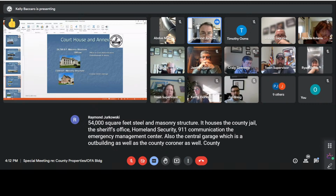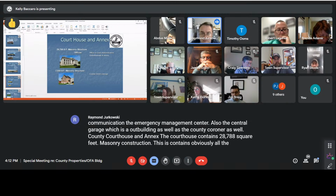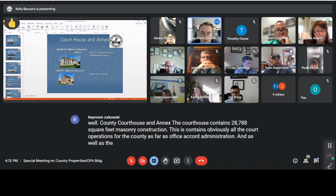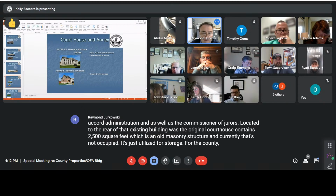County courthouse and annex. The courthouse contains 28,788 square feet, masonry construction. This contains obviously all the court operations for the county as far as Office of Court Administration and as well as the Commissioner of Jurors. Located to the rear of that existing building was the original courthouse. Contains 2,500 square feet, which is an old masonry structure. And currently that's not occupied. It's just utilized for storage for the county clerk's office.